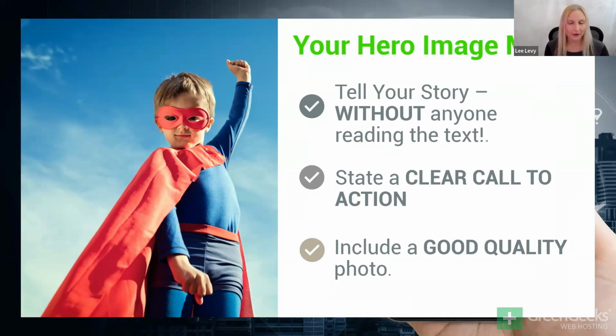So in other words, people have to know what that picture means. You have to state a clear call to action, which is the statement with the button to get them to do something. And you should include a good quality photo. So many times people take a picture on a cell and they send it to me, and I'm just like, this is very grainy. This is not readable. Make sure you have a good quality, large hero image.